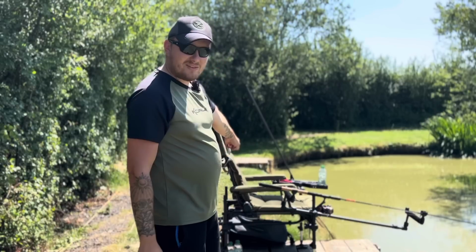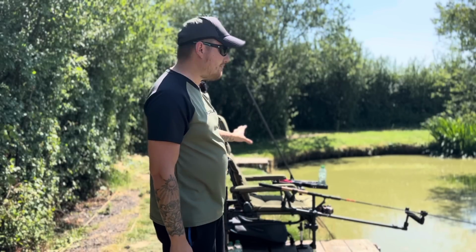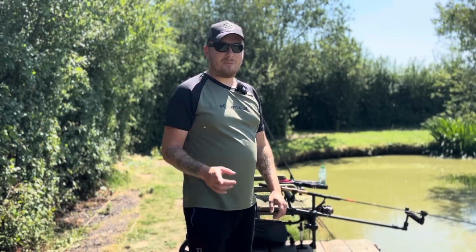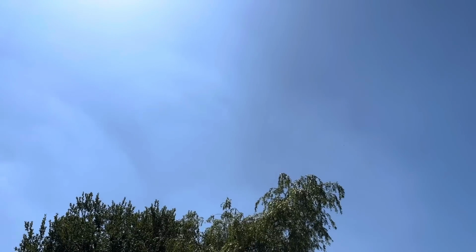So also the new chair, the Korum S23 Deluxe, a review will be coming on this at some point, and then I'm going to tell you about the bait mixture and everything else. Let's get fishing because I do see loads of carp on the top, and you never know, this might be a good day. I'm not joking, folks, there's hardly a cloud in the sky.